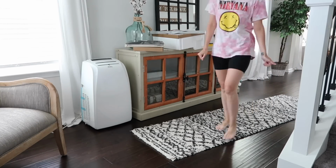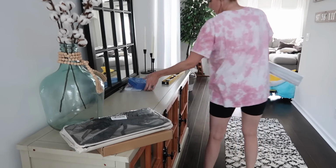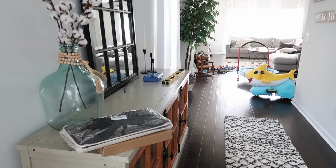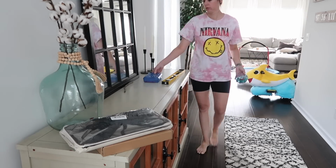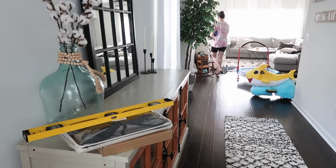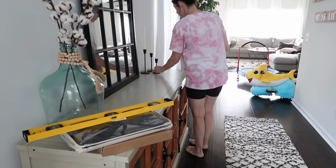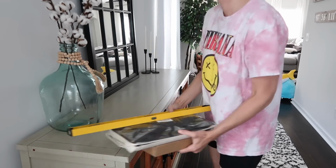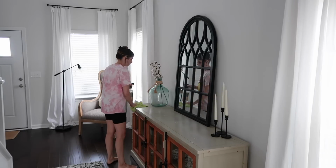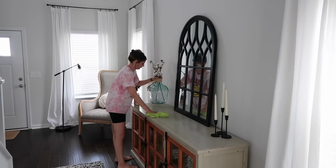I did get some packages for the laundry room, just a few odds and ends that I needed to add decor wise, and I'm super excited. I am almost done with the laundry room. I know it has taken me an eternity to do this room, but y'all know I'm a single mom. I'm doing the best that I can between doing my regular content and doing a project like that. It just takes so much time, but y'all, it's almost done and I'm so excited to share it with you. I know you're gonna love it.